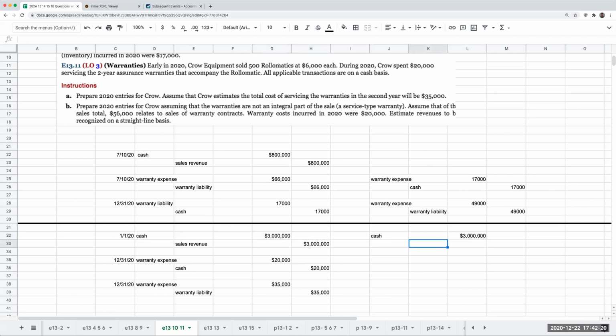And then in terms of the sales revenue, Roll-O-Matic, this is going to be 3 million minus 56,000. My warranty, okay. And what we're going to call this is actually not warranty revenue. This is unearned warranty revenue. Okay, so if I'm selling this as a separate component. So this is if I'm giving the warranty. But here, if I'm selling the warranty as a separate part and I'm getting the money for it up front on 1/1/20, I'm going to recognize unearned warranty revenue.